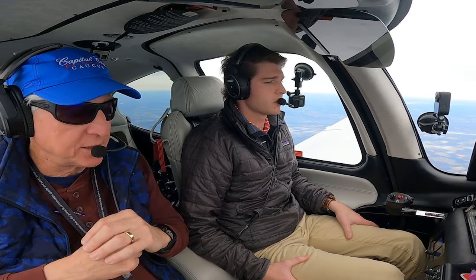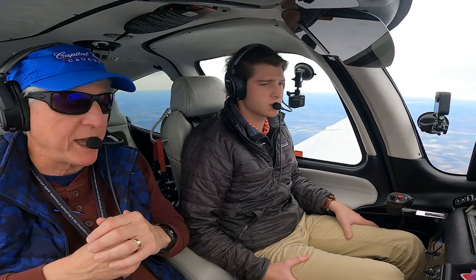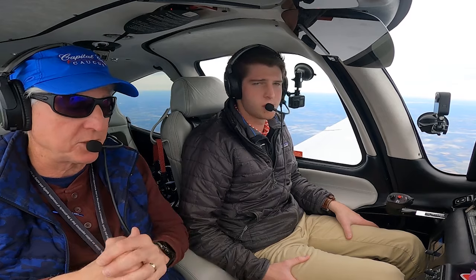We had a few paint issues with bubbling on the new airplane around the baggage door where you're pushing the button. The plane paint started bubbling. That was all under warranty. It's always good to get the Cirrus warranty and the upgraded warranty.